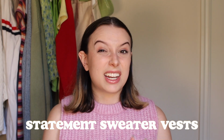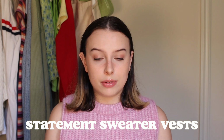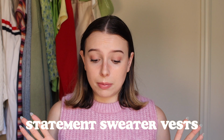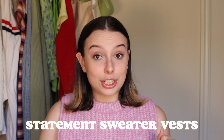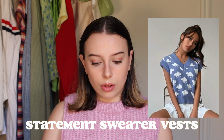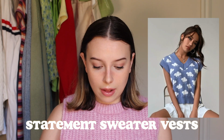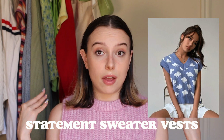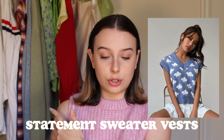Now, if you're looking for something a little bit more subtle, I got a few different statement ones. I'm not too big of a fan of Shein, but I know a lot of people are, so I will just mention this one briefly. It is the all over pattern sweater vest. It's a little cloud that's raining. I think it's so cute. I love the cut on this. It goes a little bit over the shoulder a bit.